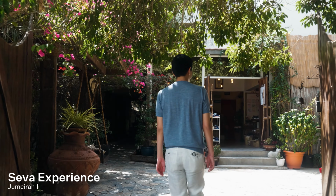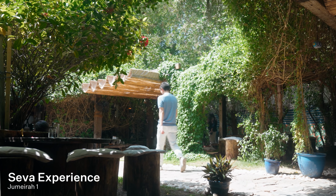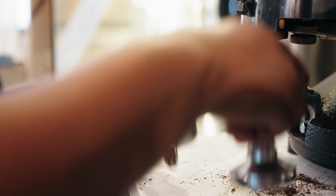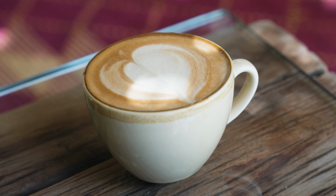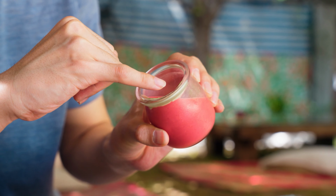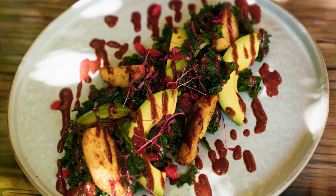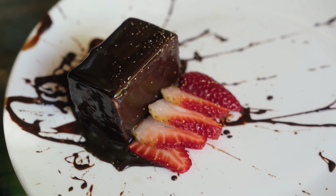We're now at Seva Experience, this super lush oasis in Dubai, which also doubles as a yoga and wellness center. We're here to enjoy some good food, some good vibes, and just get out of the sun. What we'll be having is avocado gazpacho, Vietnamese rolls, this matcha and strawberry smoothie, superfood salad, portobello confit, and we're finishing off with a triple chocolate mousse.